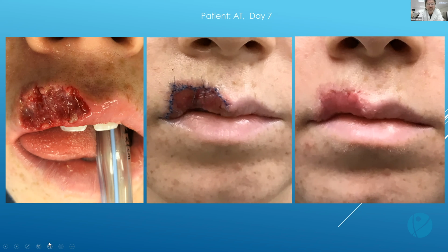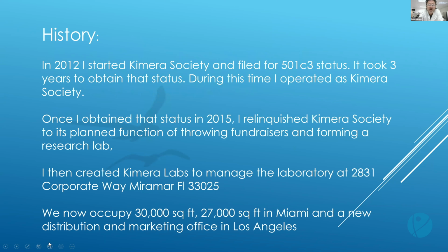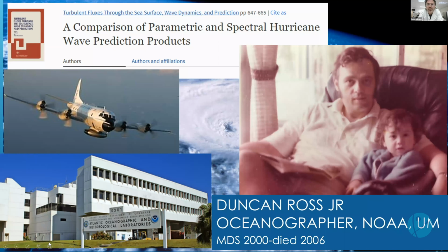So as I said, my name is Duncan Ross. I'm the founder of Kimera Labs, and we are the owners of Exosomes.com. We have been doing this since 2012, and really it's been a very long progression. It started about 20 years ago when my father got myelodysplastic syndrome, and he was a scientist. I'd been accepted to UNM Medical School before this, and I'd gone off to Europe to work on the internet. And he got MDS, and so we started researching it like research scientists would, reading all kinds of journals such as Blood and Biology of Blood and Marrow Transplantation.